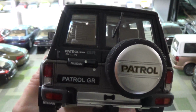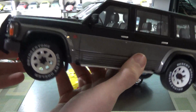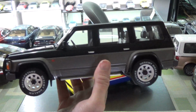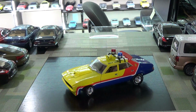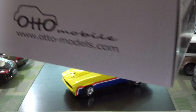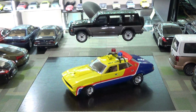So this retails for about $100, $129 or so. I pre-ordered it from Otto with a friend, so it was about $100 landed. That's really the maximum of what an Otto is worth to me typically. They have changed the packaging just a little bit. The most recent release is typical white box, but they finally do put a picture of it, so you're not digging through boxes to find the right one.